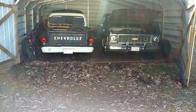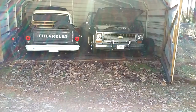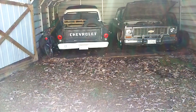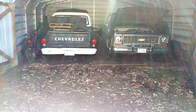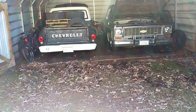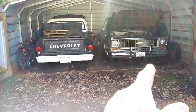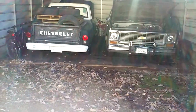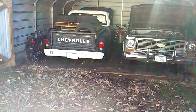Okay, I thought while it was warm weather, it's probably about 55 degrees, maybe 58. Really a nice day here on January the 6th, 2019. First cold start of the year for these old trucks of mine. I thought I'd give old Dookie and the 69 C10 truck a first start for the year.